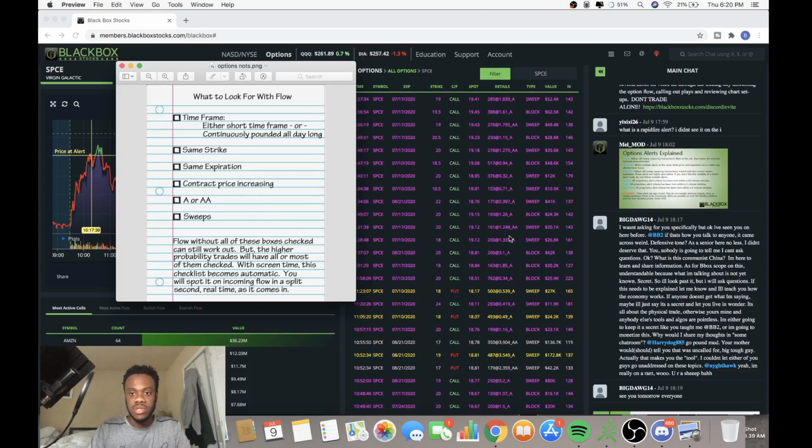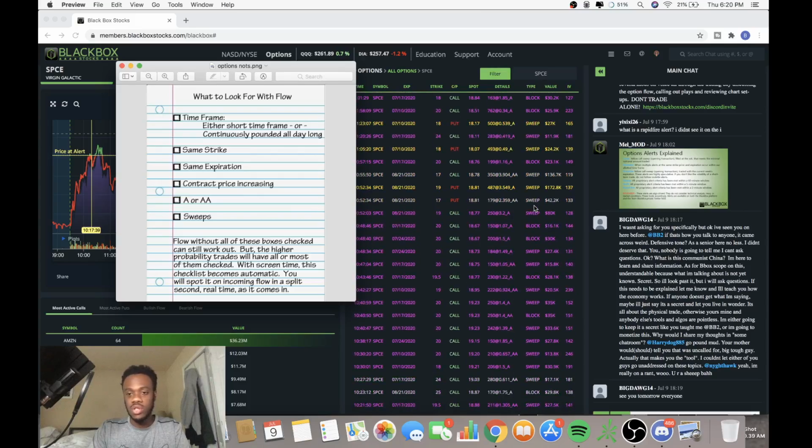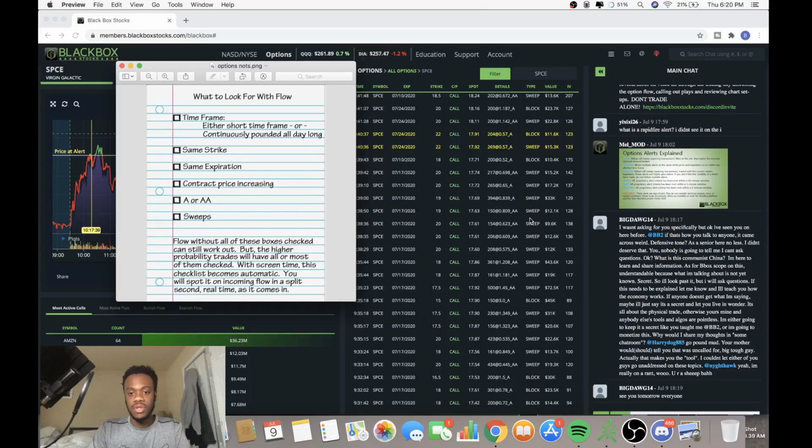And next are sweeps. Sweeps are orders that are put into the market immediately, and they're not pre-negotiated. And blocks are pre-negotiated trades where these institutions will already talk to the exchanges to negotiate the price they want to pay. Blocks really don't move the stock all too much compared to sweeps. When you see a lot of sweeps coming in, that's a good sign. So yeah, guys, that's what to look for with flow.